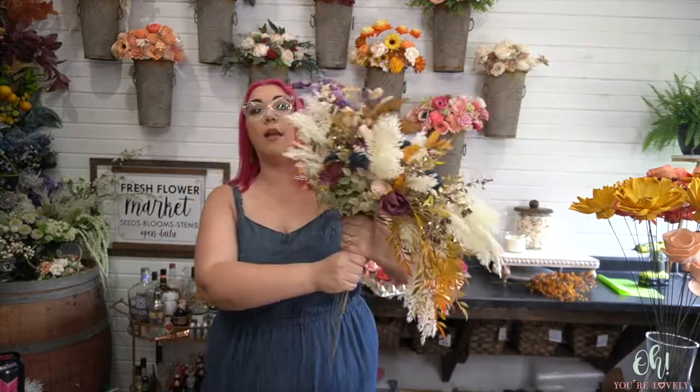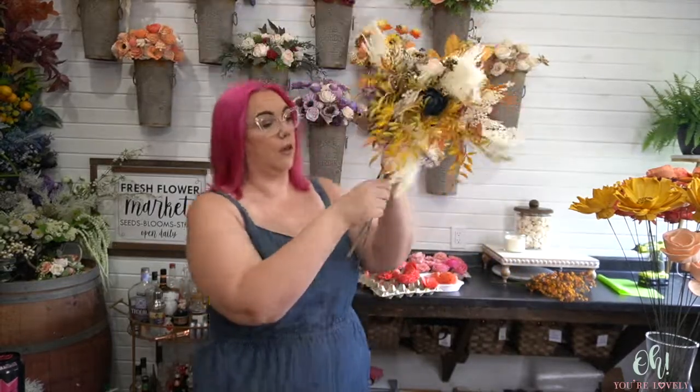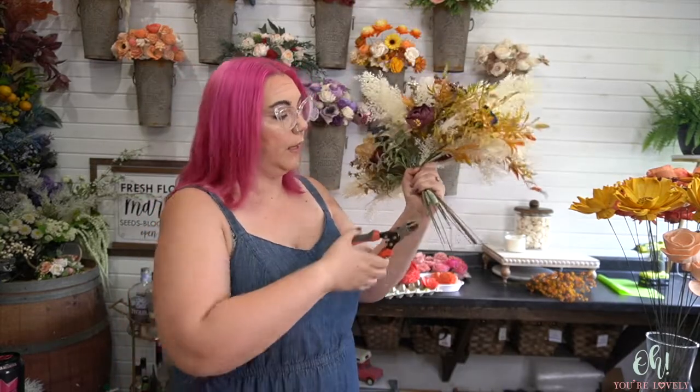Okay, so for placement, take one hand up at the top, one hand at the bottom, everything else below that you can go. And I'm gonna use that little guy right there as my clip point.